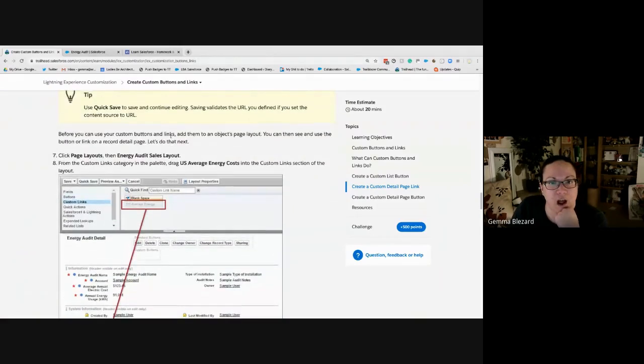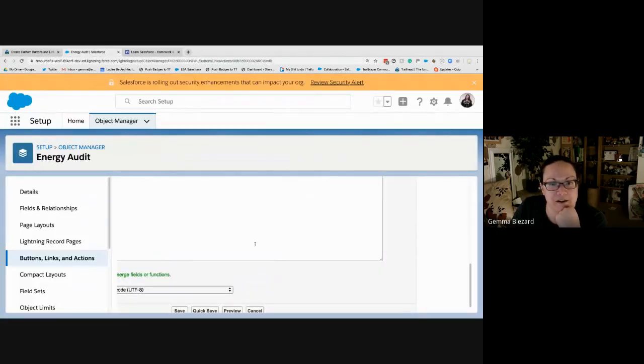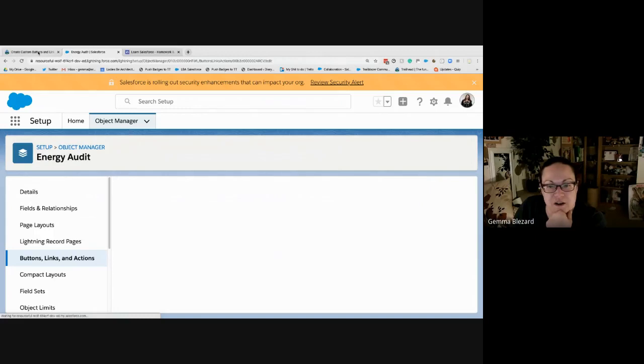And saving validates the URL, so it will basically check it while you save it. So you see here, it says no syntax errors in merge fields or functions. So it's a way of saving what you've done and also checking the syntax. So we're just going to save it because we know that works now.